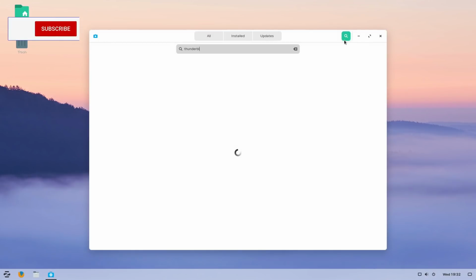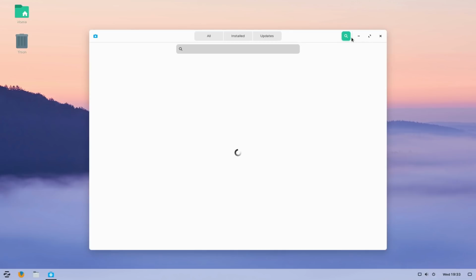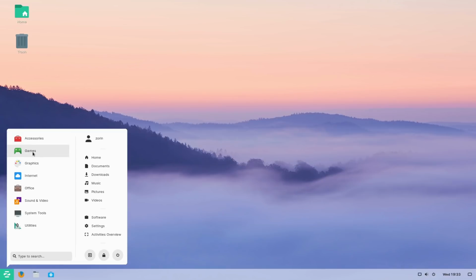I've actually found things missing from the Software Center on GNOME. So oftentimes, like Ubuntu, Thunderbird seems to be missing from this. You can install it. It's in the repos. Fortunately, it's here on this one. So that's actually a good thing. Overall, I find that the GNOME Software Center to be very slow and very clunky. I'm not a big fan of it. But anyway, it does have a nice GUI Software Center.